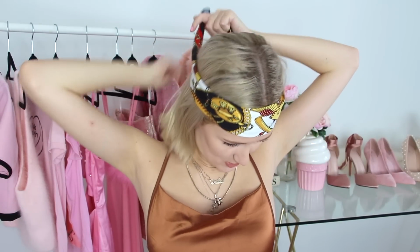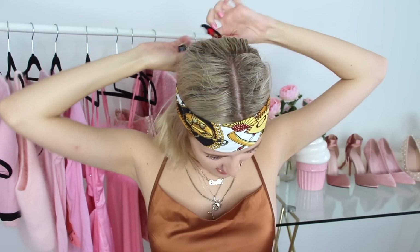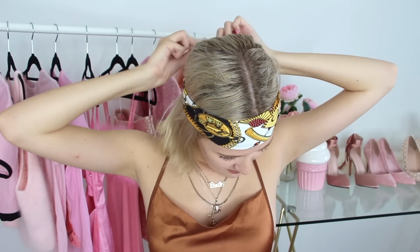So now let's test out the second hack, which is to take this and fold it all out like a usual bandana and then just wear it across like so. This one isn't exactly anything new. I mean, neither of them are. But I think saying that they're inspired by the Dior catwalk makes them so fun. Again, I don't think I pull this off. I don't think this suits me, y'all. You'll have to let me know down in the comments below, but I really don't think I'm pulling this off.